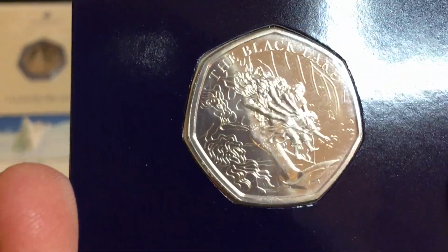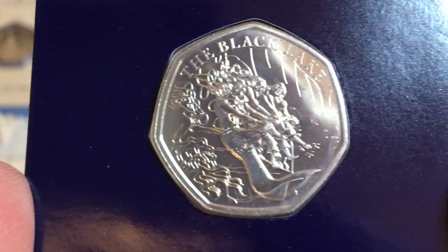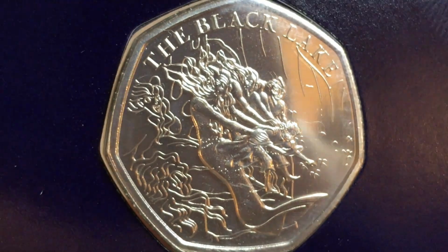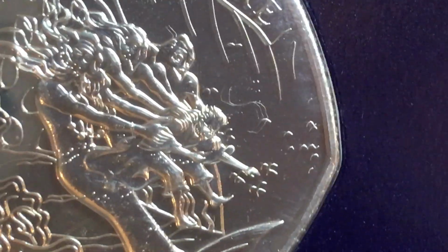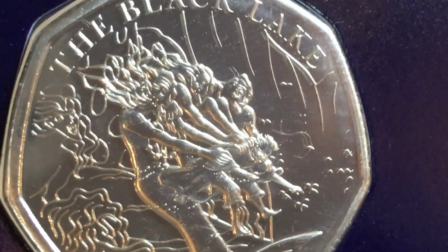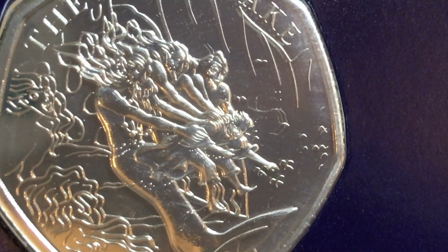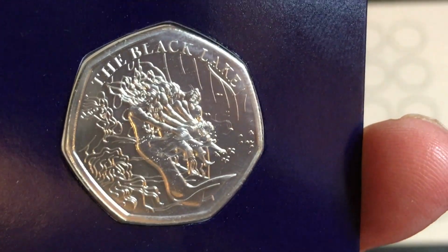Now this is the latest in the Harry Potter coins. The Black Lake, where Harry Potter's getting captured by the mer people. Now, I honestly think this design is far too busy. I mean, they've missed part of it out, because on the right hand side it shows Hermione and Ron being captured already, and I think he was going to save them, so. But I don't know, it's just far too busy in my opinion.